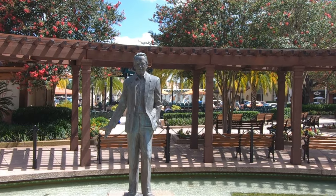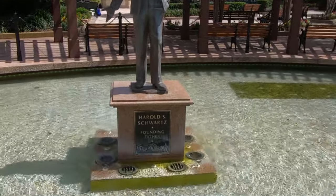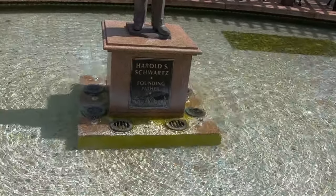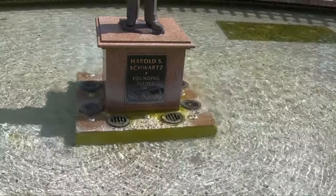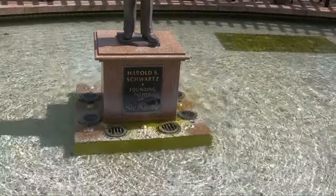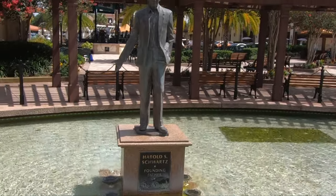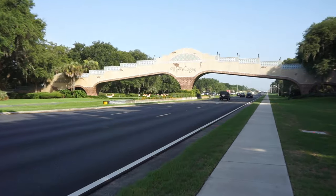Also in the town square is a beautiful monument to Harold Schwartz, the founding father of the villages, who started across the street, a very small area. We're going to go across the street and show you how he got from there over here to Spanish Springs. And it was pretty clever. I've never seen one before like this in my life. It's a golf cart bridge.